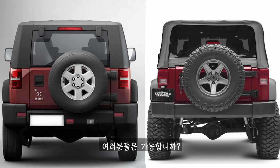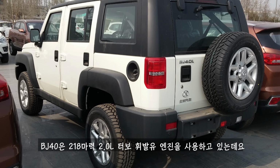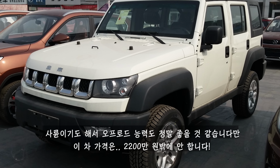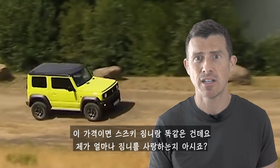It's actually hard to tell which car is which. Can you? The BJ40 is powered by a 2-litre turbo petrol engine with 218 horsepower, and it has proper 4-wheel drive, so it should be decent off-road. Yet it costs just £15,000, which means it's the same price as a Suzuki Jimny. And you know how much I love those?